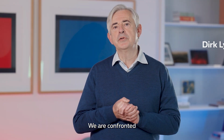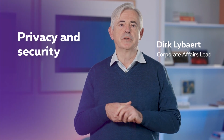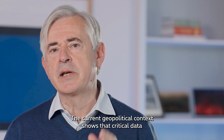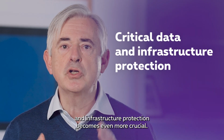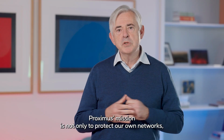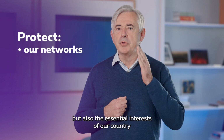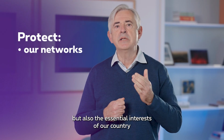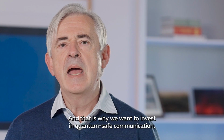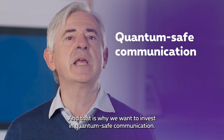We are confronted with increasing threats on privacy and security in the world. The current geopolitical context shows that critical data and infrastructure protection becomes even more crucial. Proximus' mission is not only to protect our own networks, but also the essential interests of our country and the privacy of our customers. And that is why we want to invest in quantum-safe communication.